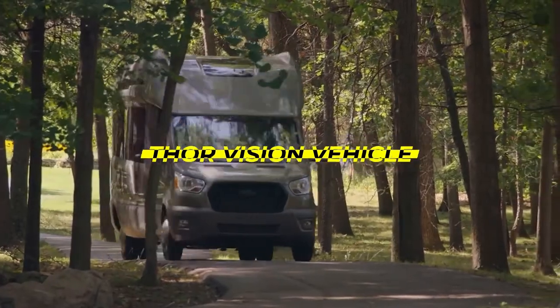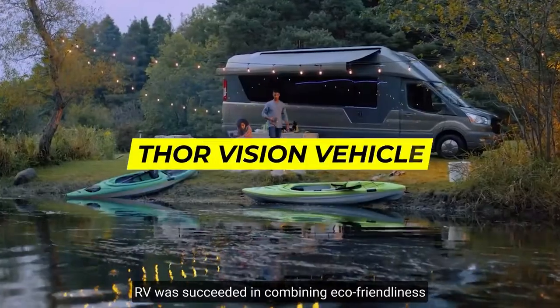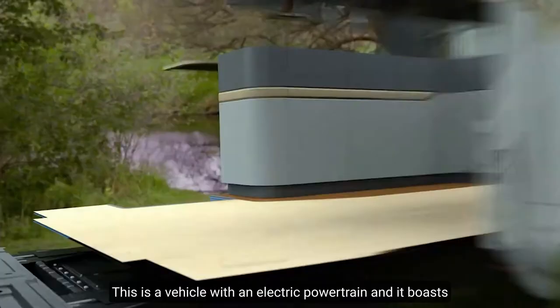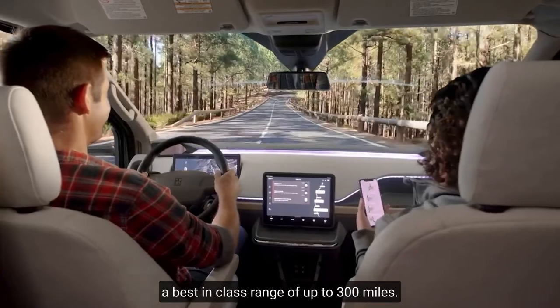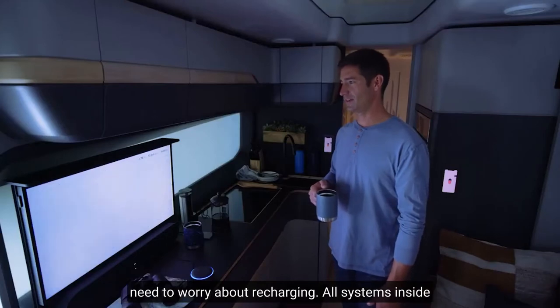THOR Vision Vehicle. The manufacturer of this RV has succeeded in combining eco-friendliness, a high level of safety, and advanced technology in a single motorhome. This is a vehicle with an electric powertrain, and it boasts a best-in-class range of up to 300 miles. With its clever power management system, there's no need to worry about recharging.